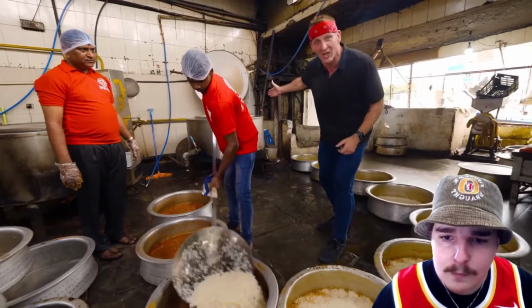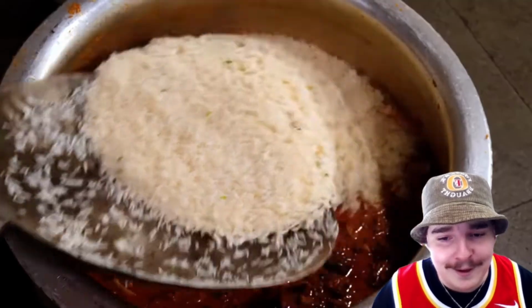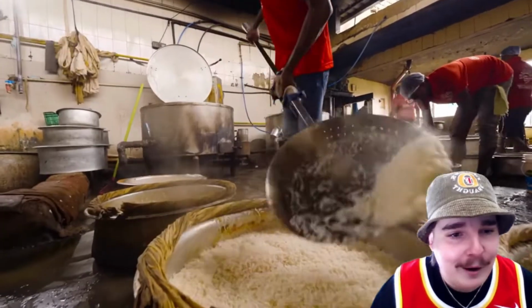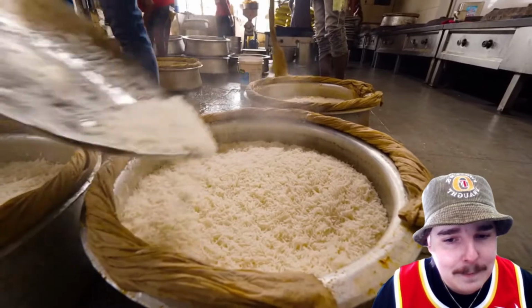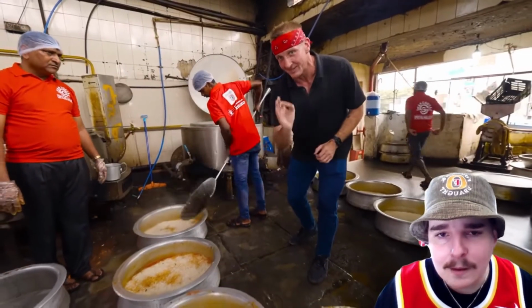So he's coming out of this giant rice cooker that would make any Asian lady in Korea jealous, bringing it over here and one by one layering it on top, making sure it's nice and smooth. We have most of the ingredients there after the steaming. My friends, then it's time to eat.